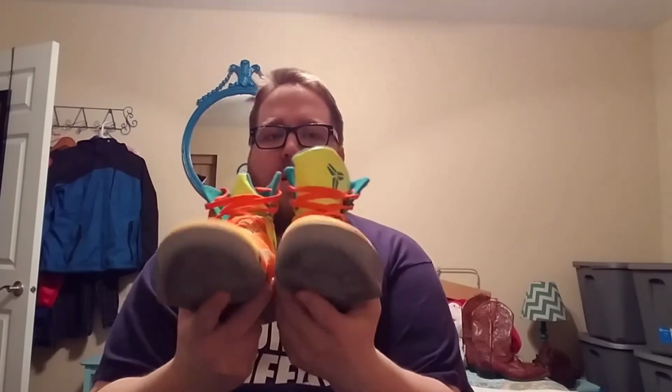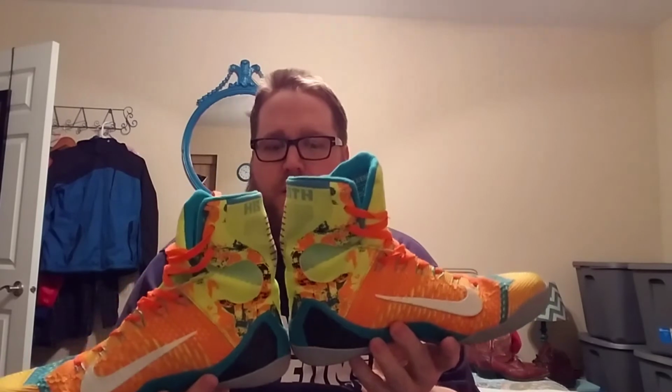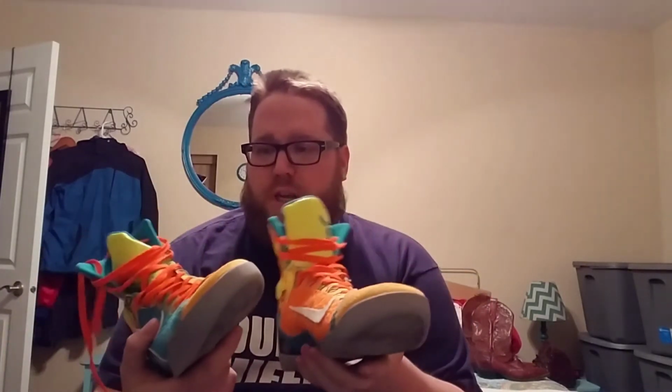And last but not least, the find of the weekend. These Nike Kobe, are they Kobe 9s, I think? I don't remember for sure. They're the influences. They are in pretty great shape. There are one or two things that are going to knock the value down. This swoosh actually looks like it peeled a little and someone tried to glue it back on. So that's going to bring the value down.